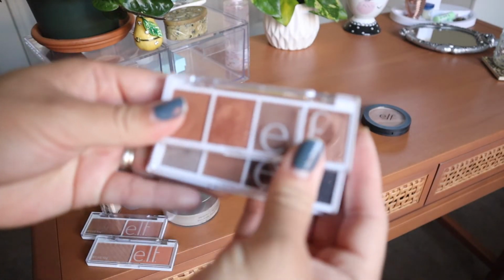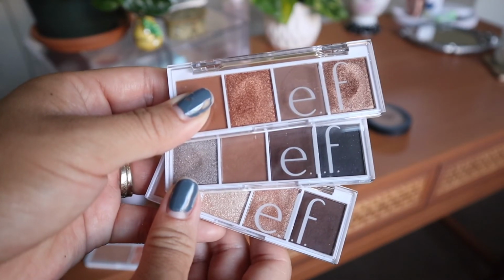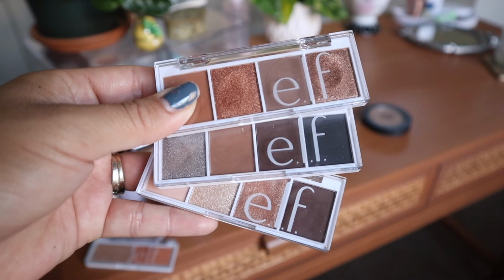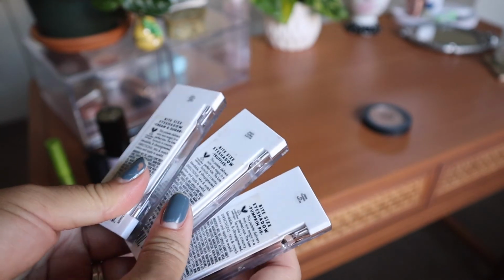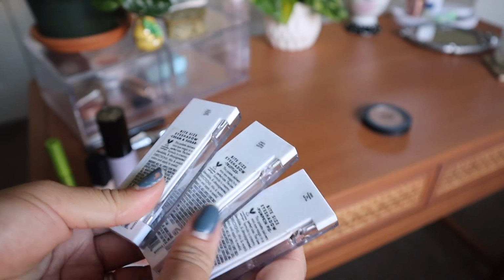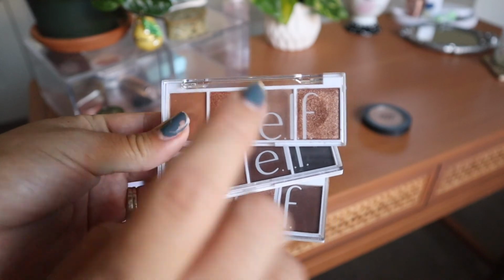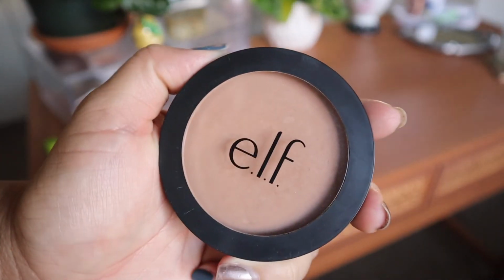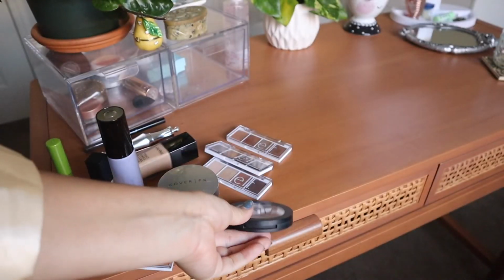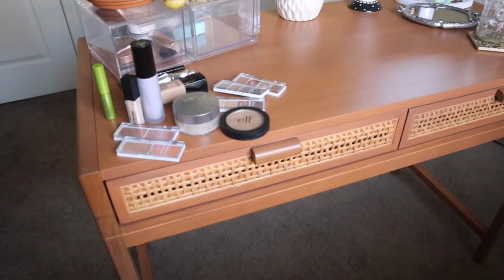Then I did pull out 3 of the e.l.f. mini eyeshadow palettes. I don't remember their names either. I know one's Truffles. Yeah, I'm horrible, I'm sorry. So we got Sugar and Cream, Truffles, and Pumpkin Pie. And last but not least, we do have my e.l.f. Sun-Kissed Bronzer. Alright, you guys, so let's do our first Shop My Stash.